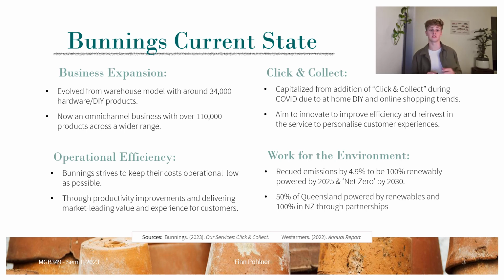They really promote operational efficiency, striving to keep costs operationally low as possible through providing improvements and delivering market-leading value for each customer interaction. They do this through a service. One of them is click and collect. They really capitalized on this through COVID with the trends of home DIY and shopping online during lockdown. They aim to really innovate and improve the efficiency and reinvest in this service to personalize customer experience in the future and provide better opportunity for themselves moving forwards.